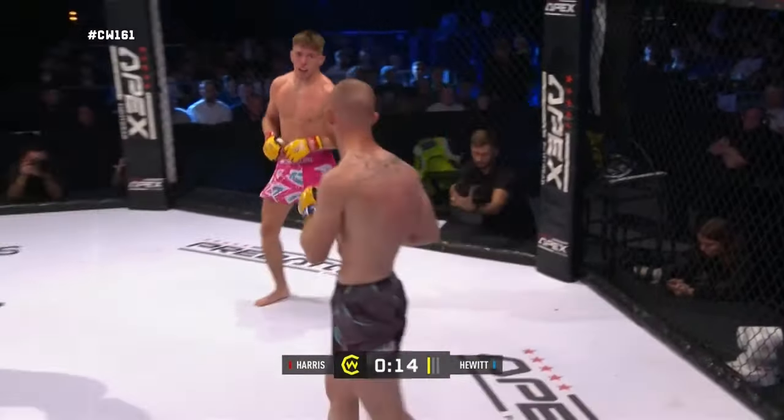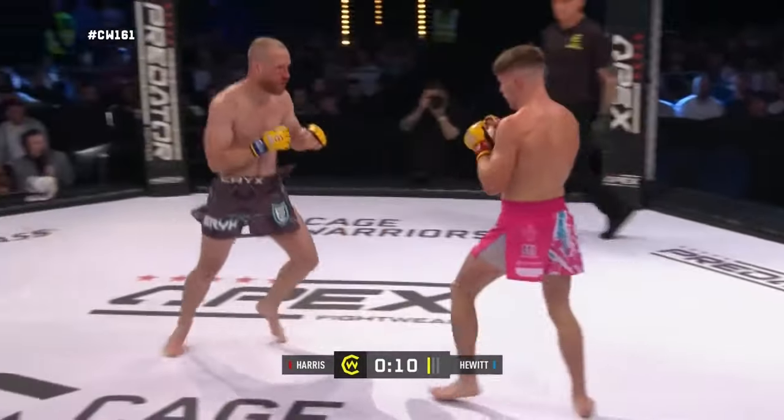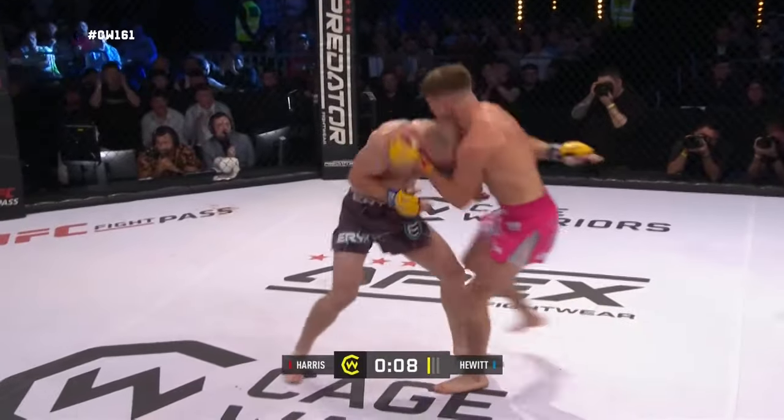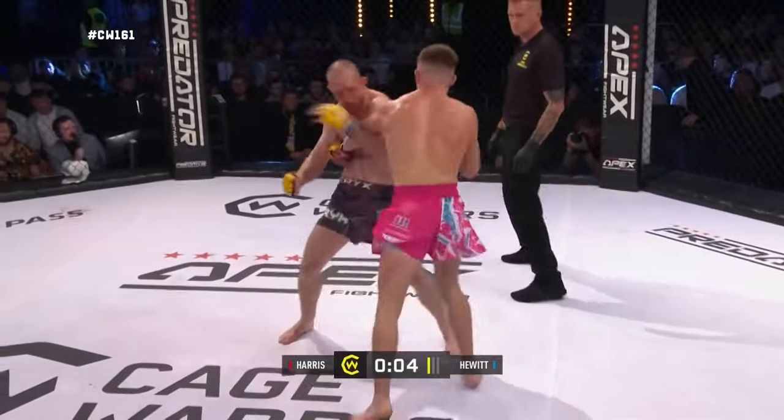Tries that spinning elbow that time on the break. Last 10 seconds. Both men landing their licks in at the end of this round.